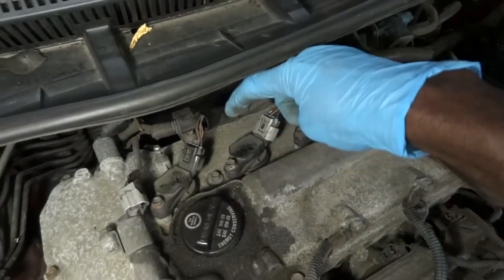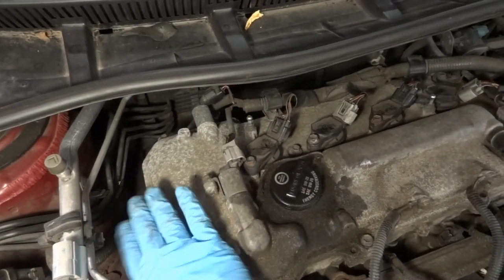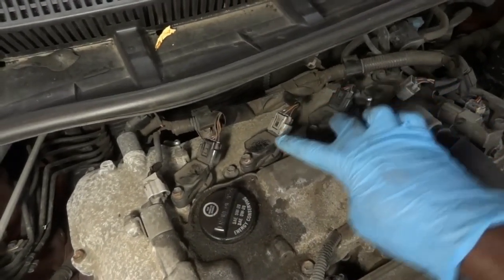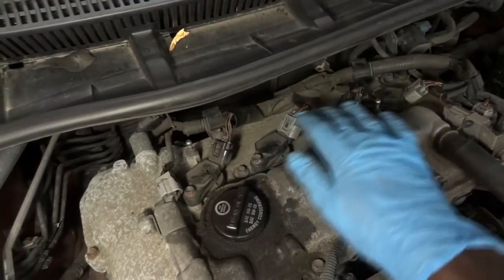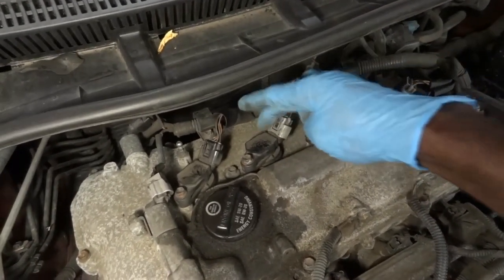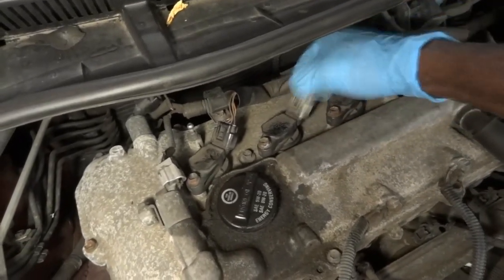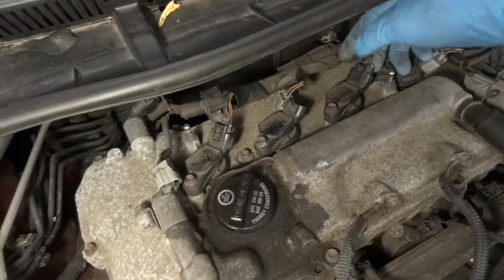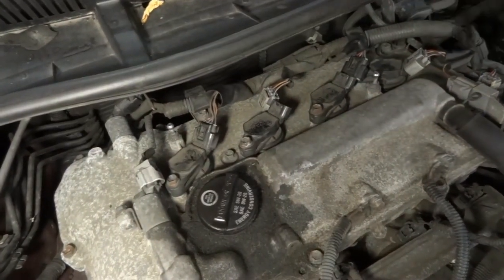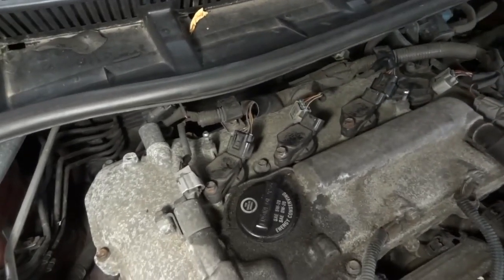So this here is cylinder number 2. Cylinder number 1 is the cylinder next to the timing chain, the front of the engine. So this is cylinder 1, 2, 3, and 4. We're gonna start by swapping these ignition coils first. Remember, like I said, a misfire can be caused by a bad ignition coil or a bad spark plug. Since we had high negative numbers on the scan tool, our problem is most likely on the ignition side. So we're gonna swap these coils first. Let's stay low tech for now.